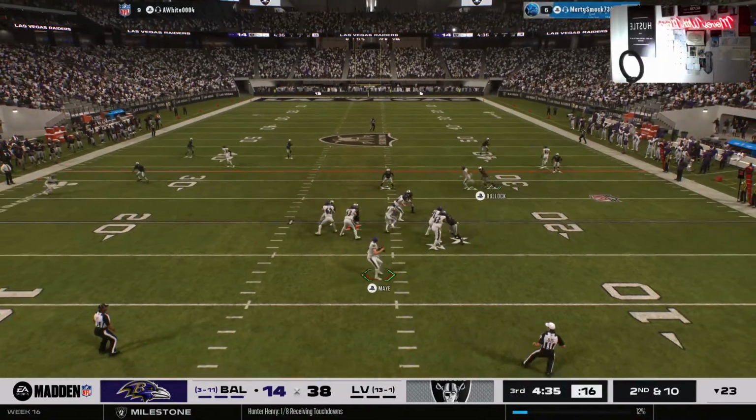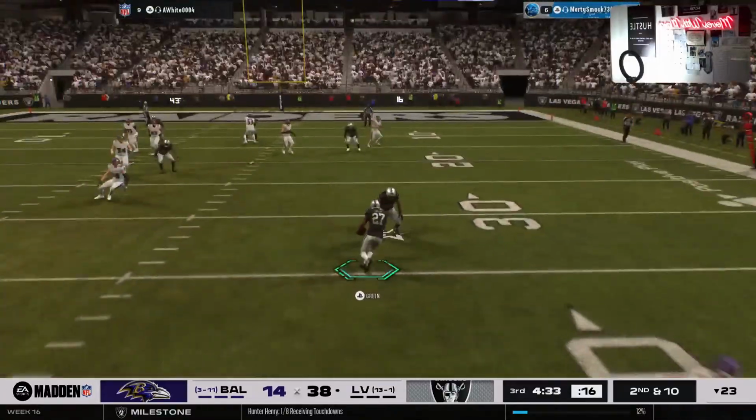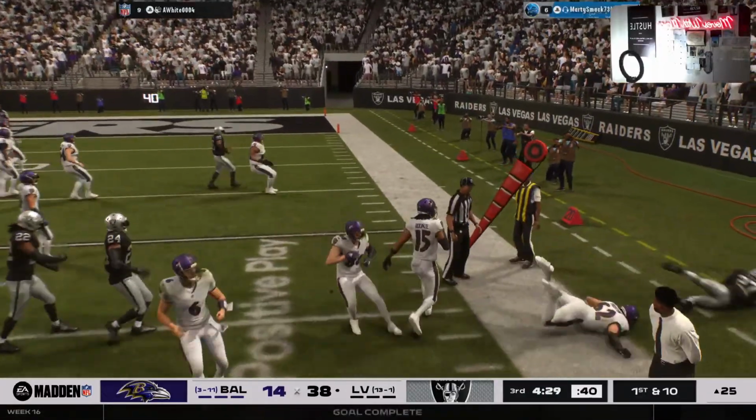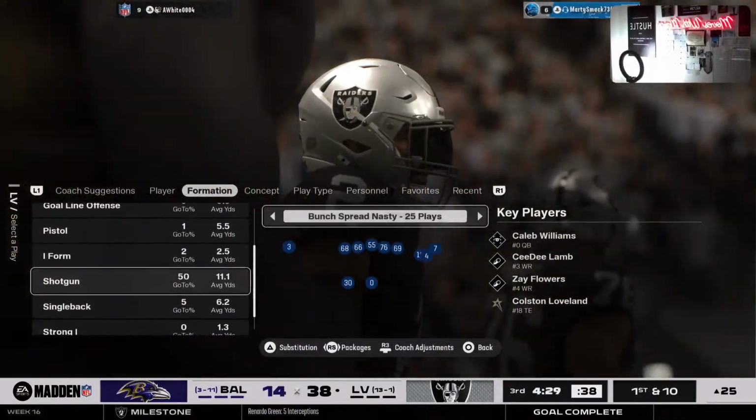From the gun, it's May. Escapes out to the left. And there's a man there. It's intercepted. And the Raiders take over on his 5th interception of the season.